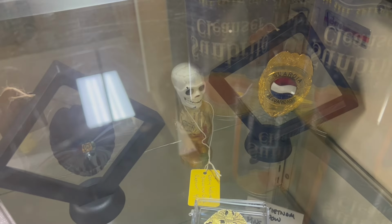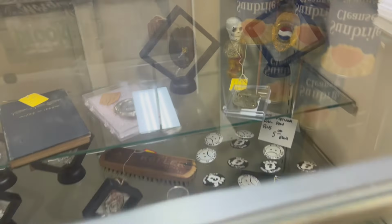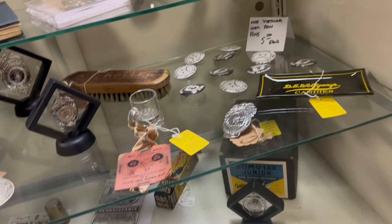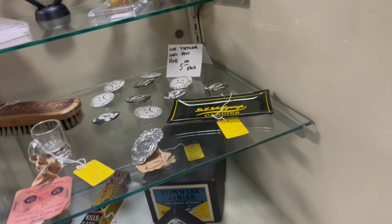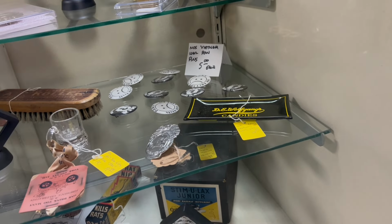Look at the skeleton candy container. That thing's freaking cool. I've never seen that one like that, at least not in that size with that face. And what are those Vietnam POW pens? Interesting. The candies, the glass candy tray. That's fantastic. I love stuff like that.